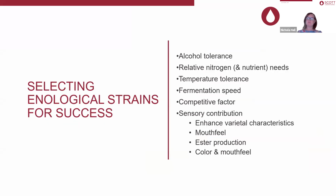So over the past 45, 50 minutes, we've gone over how to select your strains for success. We haven't really gone over competitive factor. There's a lot of conflicting information. The yeast will produce mycoproteins. They could be mitochondria or cytoplasm derived. That they're somewhat active in the enological environment. I don't pay that much attention to it, and I haven't really seen a huge impact of it on fermentation outcome.